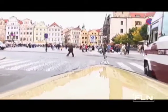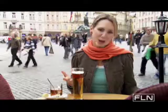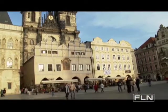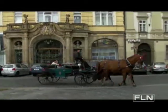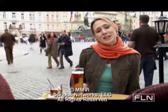Well, this is probably about as Czech as it gets. Sipping a beer, sitting at a cafe with Prague's Old Town Square right behind you. This beautiful centre began as a medieval market back in the 13th century. Today its ancient buildings remain intact, so just find a seat and enjoy.